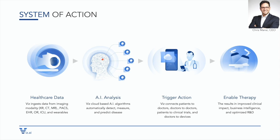Viz basically ingests data from the CT scanner, like a CT angiogram, or from the EHR, the OR, the ICU, and it uses AI algorithms to automatically detect disease like a large vessel occlusion, measure disease like a CT perfusion mismatch, and predict disease like what might happen with that aneurysm. What it's really doing is making that healthcare data meaningful, which allows us to trigger action.